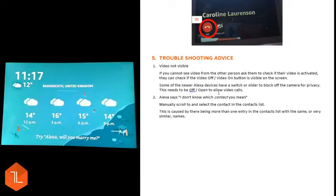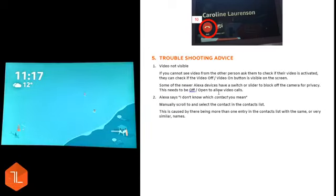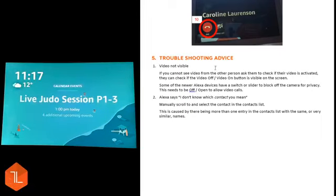And if Alexa says, I don't know which contact you mean, it normally means that there's more than one contact in the list with the same or very similar name. So you can manually scroll into the contacts list and select the person that you want to talk to.